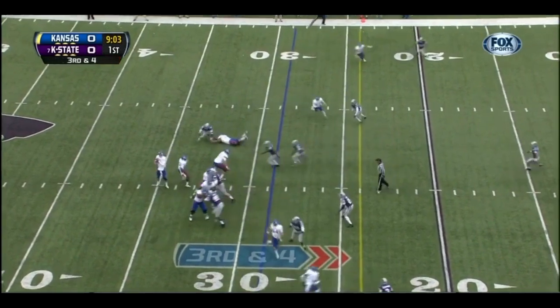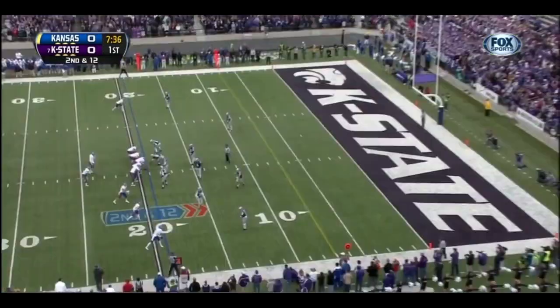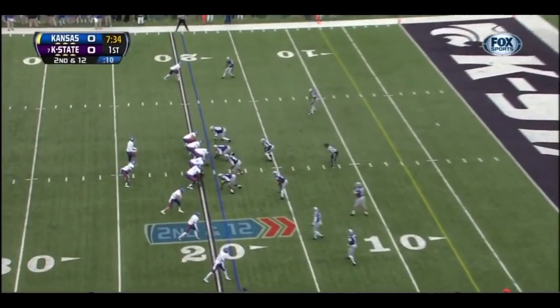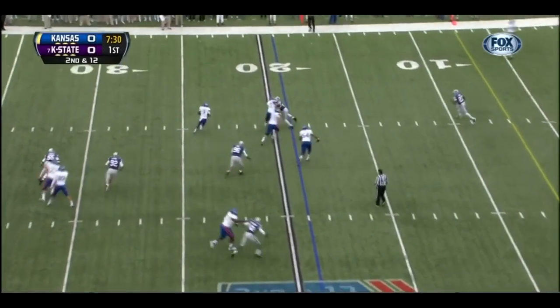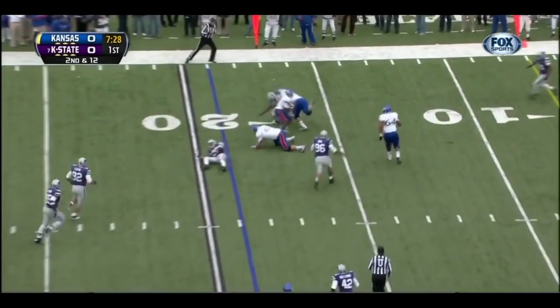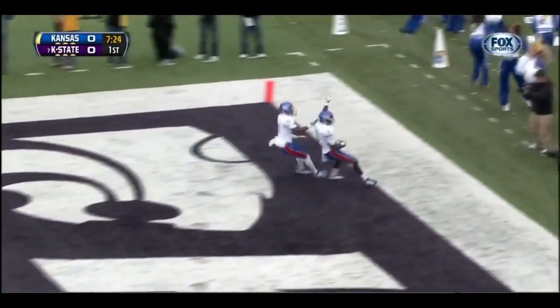On third and four, Prist on the slant completes the pass to Terzilli. Got the ball back, they've driven down the field, so that confidence is at all-time high right now. Prist trying to come back to Pearson, has some blockers. Pearson cuts it back on his feet to the end zone, touchdown!